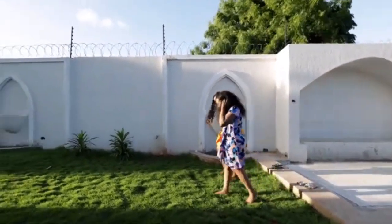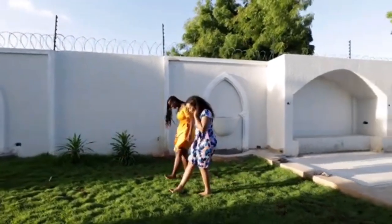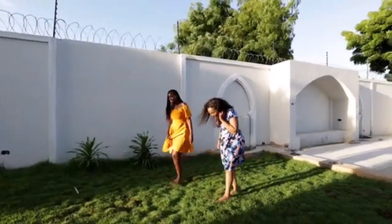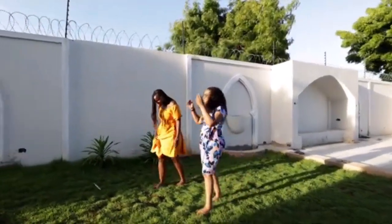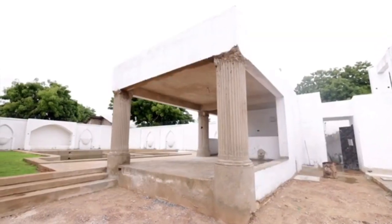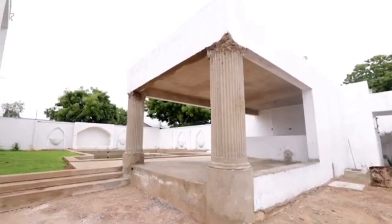Oh, it feels as good as it looks. Good. So good. Wiggle your toes in there. Yeah. Oh, it's wonderful. So good. Okay, so this is the entertaining kitchenette, sit out area.